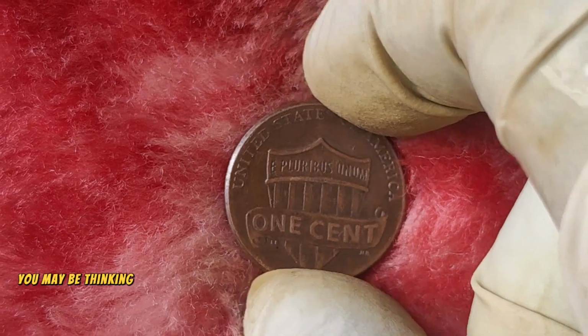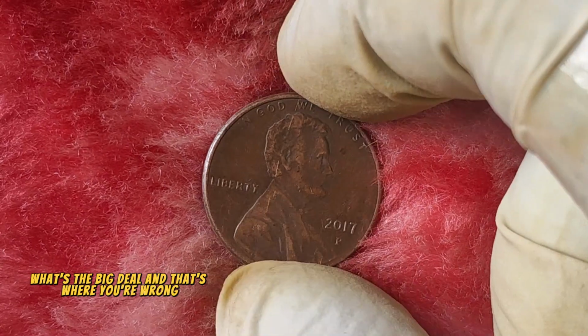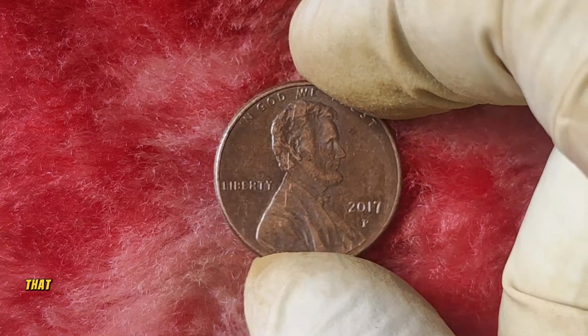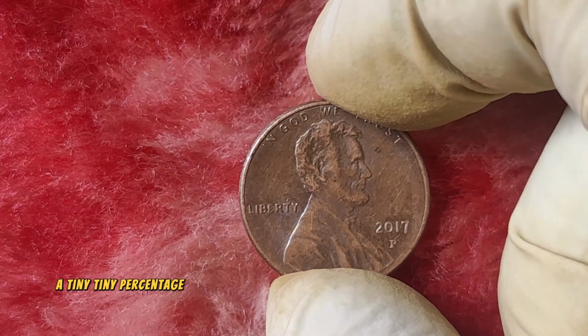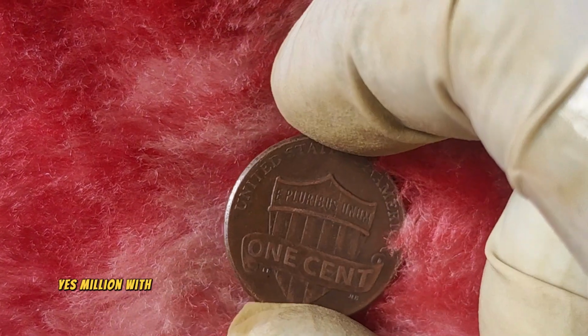Now, here's where the magic happens. You may be thinking, but it's just a penny, what's the big deal? And that's where you're wrong. While 99.9% of pennies like this are just hanging out, no one cares about them, that small percentage of 2017 P mint mark error pennies, we're talking about a tiny, tiny percentage, are selling for $1 million. Yes, million with an M.